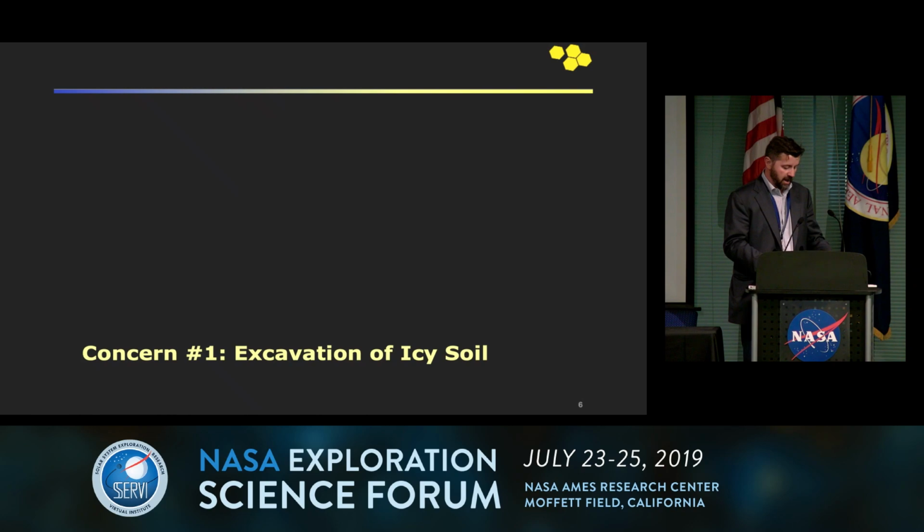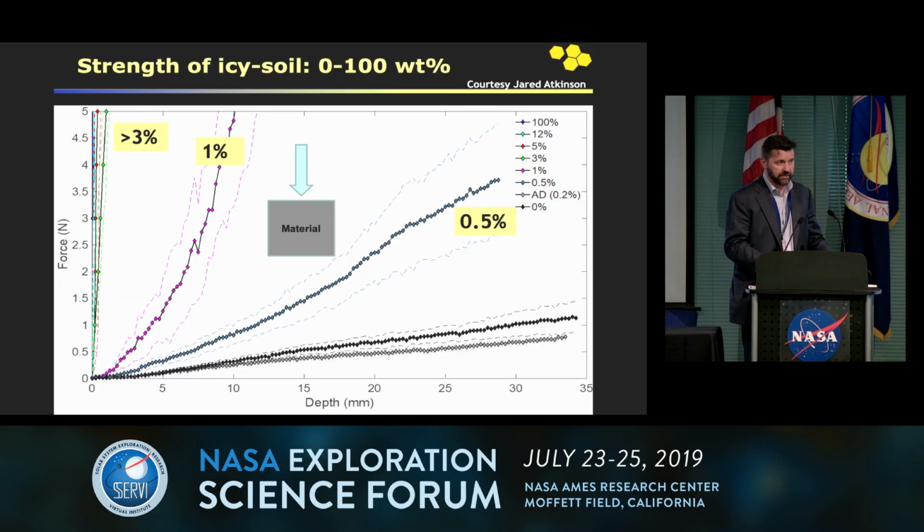Now, concerning, there are two concerns that I always try to flag out. First one is the concern of excavation of icy soil. This is work just recently completed by Jared Atkinson at Colorado School of Mines. Jared is joining Honeybee next week as a full-time employee. He's done just superb work looking at the strength of icy lunar regolith as a function of water content at cryogenic temperatures. And essentially, you have three main regimes.